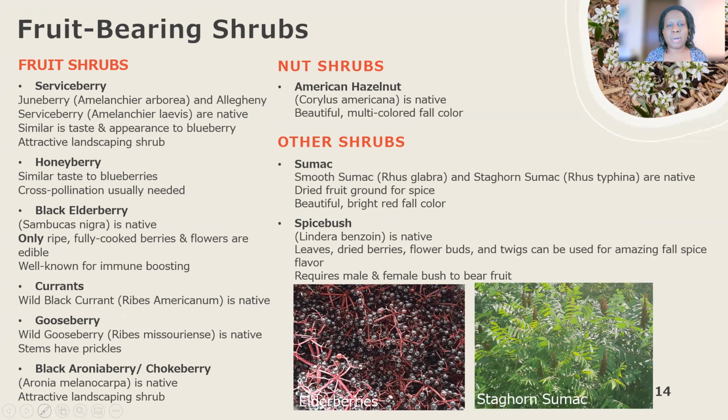So if you were thinking about growing blueberries, I'm going to strongly recommend that you do serviceberry instead, or you could also do the next one here, honeyberry, which also has a very similar taste to blueberries, but it's got more of an oblong shaped fruit. And honeyberry is also going to usually need cross-pollination with 2 different varieties of it in order to set the fruit properly. Going back really quickly to serviceberry, that's also another really attractive landscaping shrub. So that's another bonus: not only does it look great, but it does have those delicious fruits as well.